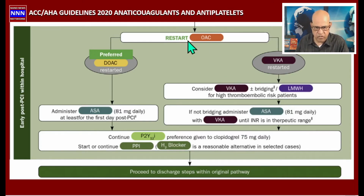We need to restart the oral anticoagulant agents, and the preferred drug would be one which belongs to the DOAC group. Keep them on aspirin 81 milligrams, and we continue them on P2Y12 inhibitors, and the preference is clopidogrel 75 milligrams. And of course, as I already mentioned, we place these patients on proton pump inhibitors and H2 blockers to prevent GI bleeding. We can consider bridging, since vitamin K takes 3 to 5 days to build up the therapeutic level. We can start them on low molecular weight heparin if there is an increased tendency for thromboembolic events.